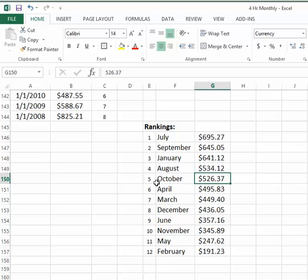October is number 5. This is interesting. Look at all these fall months. September, August, October. Interesting. Number 6 was April, which, springtime. Just blah. I mean, it's not bad. March was okay, which is interesting.